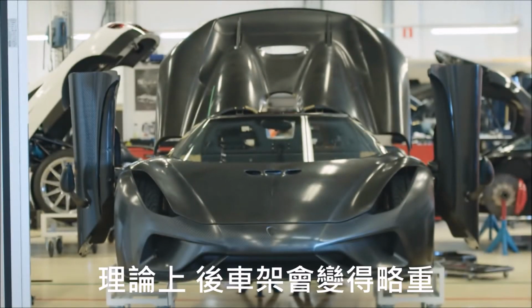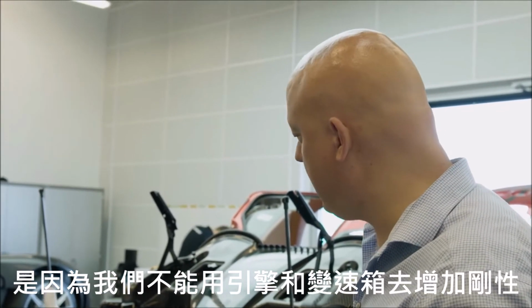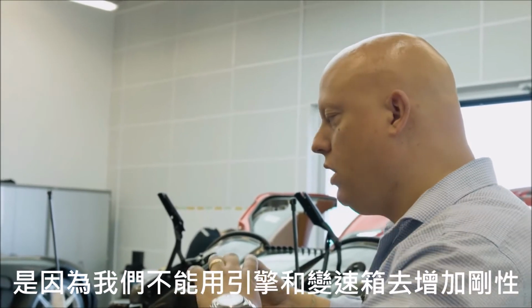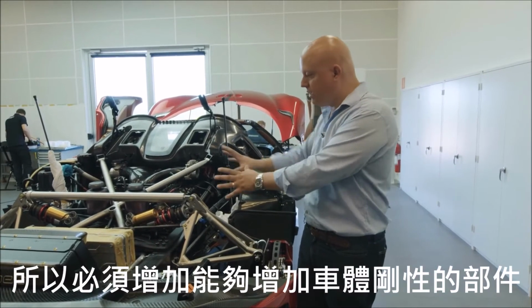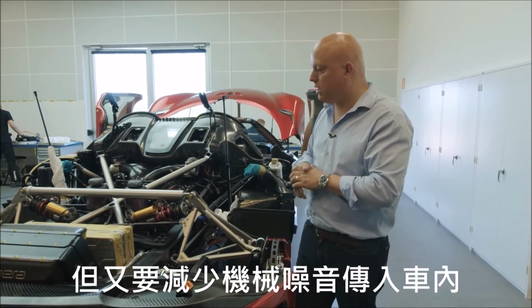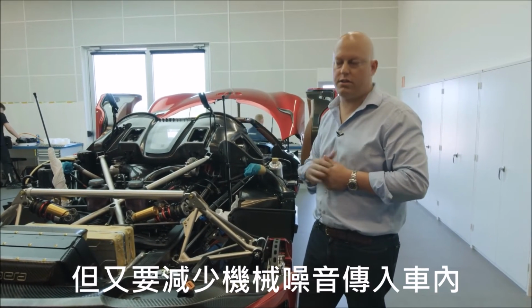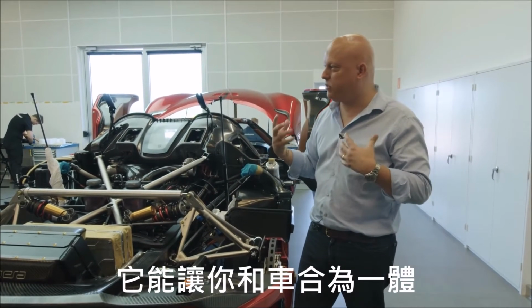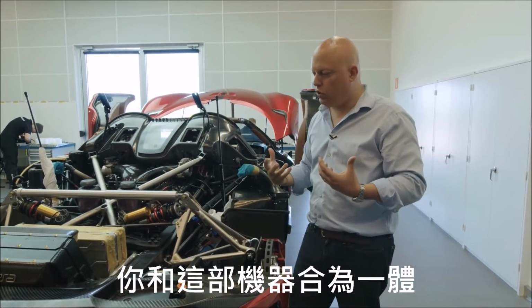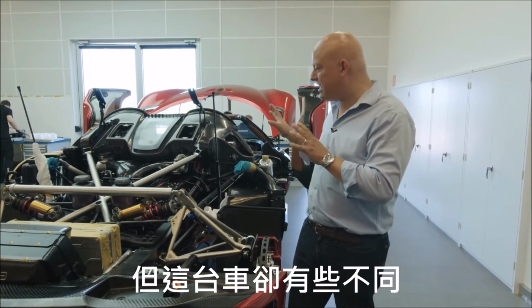Theoretically and practically, the rear subframe becomes slightly heavier as we cannot use the engine and transmission to help for stiffness. So we have to create the stiffening elements around. But apart from that, we get a little bit less mechanical noise in the car. And that mechanical noise we actually enjoy in the Agera. It makes you really part of the car. You're one with the machine, you feel and hear everything. But this car has a slightly different philosophy.